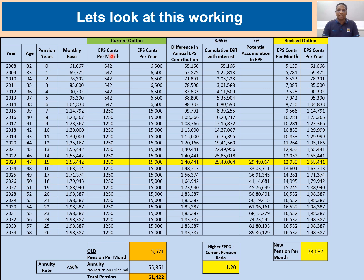Now let us look at this EPS contribution per month and per year. As we saw earlier, 6500 is the ceiling basic salary until 2014, and then 15,000 is the ceiling basic salary from 2014 onwards. Now let's say an individual continues with his current EPS, then he doesn't have to give any money from EPF to EPS. So in this case, the difference between the monthly basic salary, 61667, less 6500, continues to stay in the EPF bucket, right?